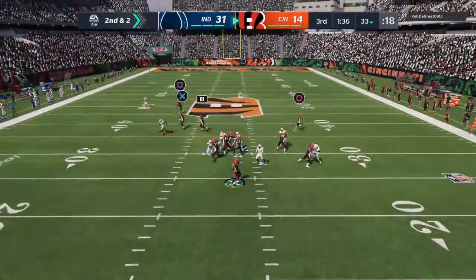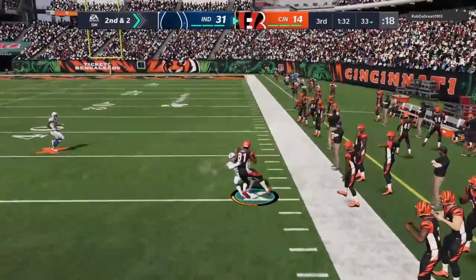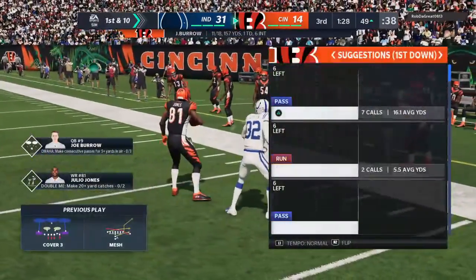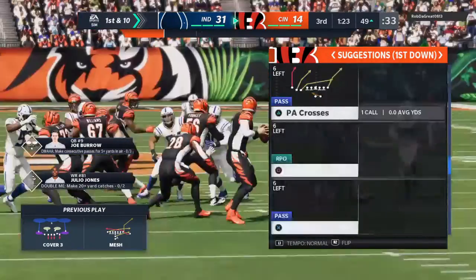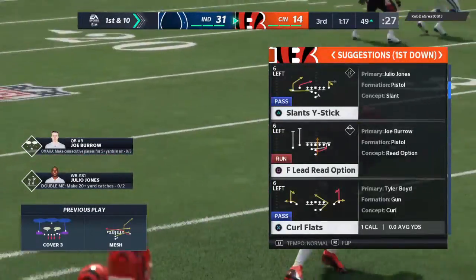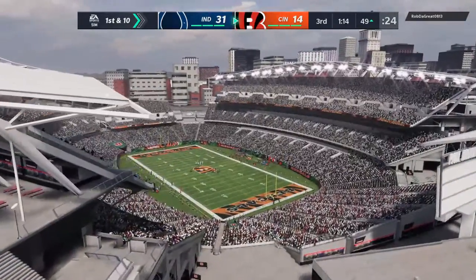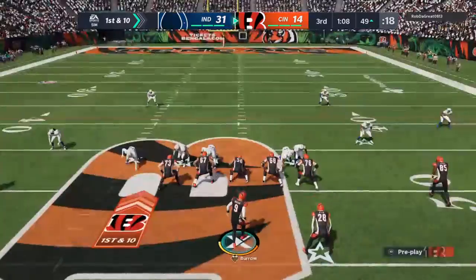On 2nd down, Burrow. Going right side here, and that's complete. And he'll be taken down, but not before he works it past the 50. The catch and run, good for 18 and a 1st down. And this was a nice example of an offensive coordinator scheming his guy open. Just a little underneath route, just trying to free up some space, and it worked awfully well. Got him not just space, but plenty of room to run after the catch to pick up really nice yardage.